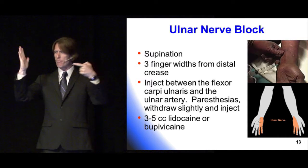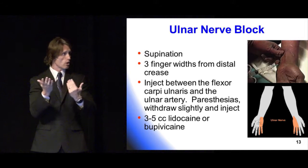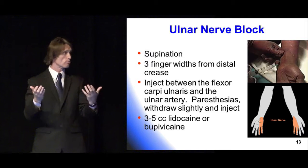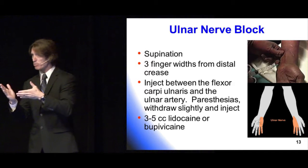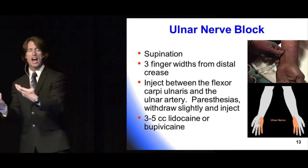And if you want to go from this angle, you need to feel the ulnar artery if you can. You try and go away from it. If you can't feel it, just aspirate and make sure that you don't have bright red blood. You can gently go in about 1 centimeter. If you tap bone, gently withdraw, and you can lay your anesthetic there about 3 to 5 milliliters.